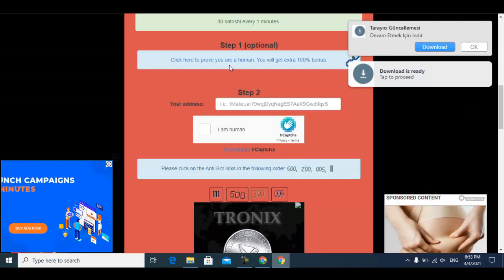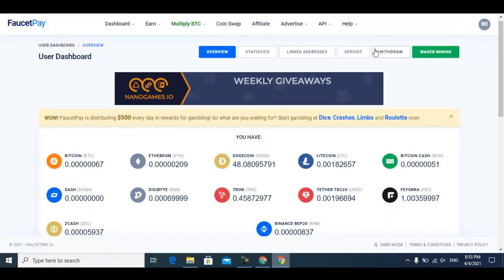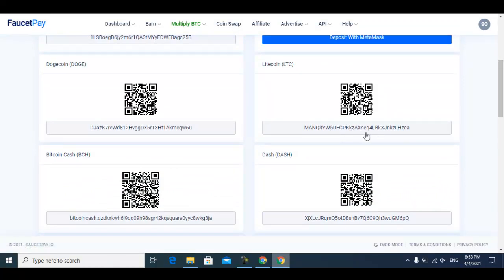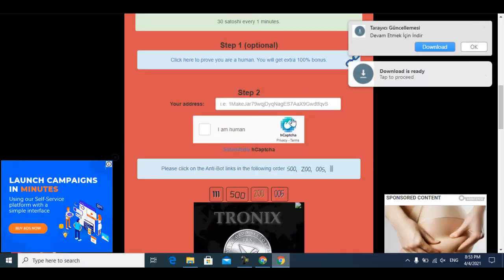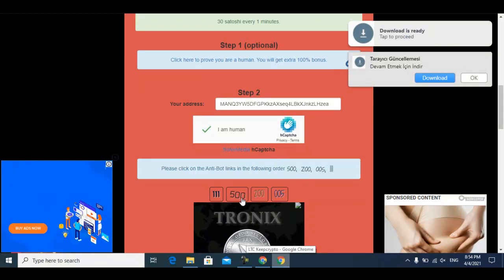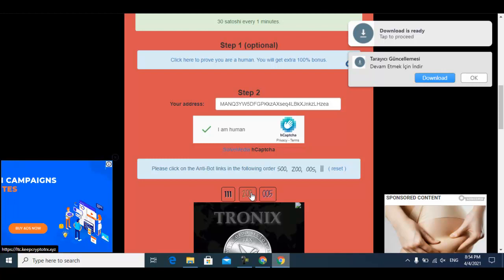This website pays you Litecoin, 30 Satoshi every 1 minute, and instantly pays you in your Faucetpay. Go to your Faucetpay, copy your Litecoin wallet address first of all. This is your Litecoin wallet address. Just click it, copy it, and come here, paste it. After that, solve this little captcha, just click it and solve the captcha. After solving the captcha, solve this little captcha too, down here.